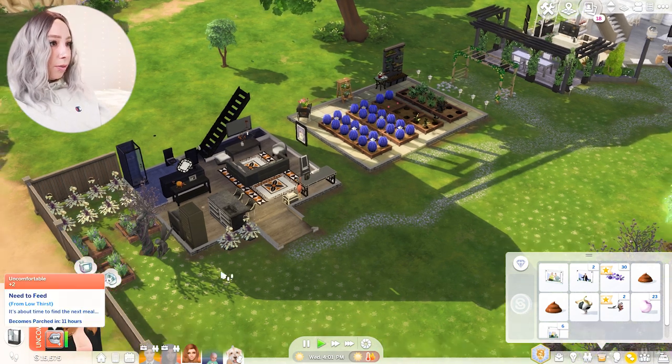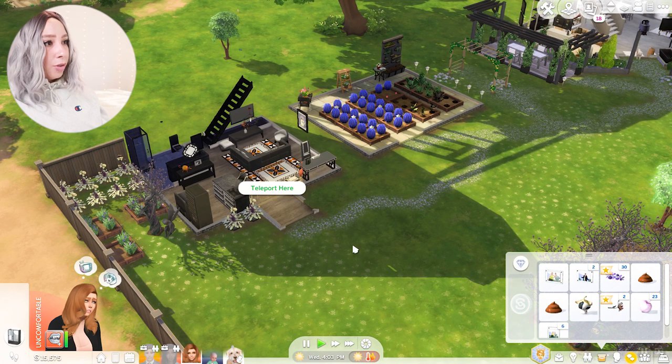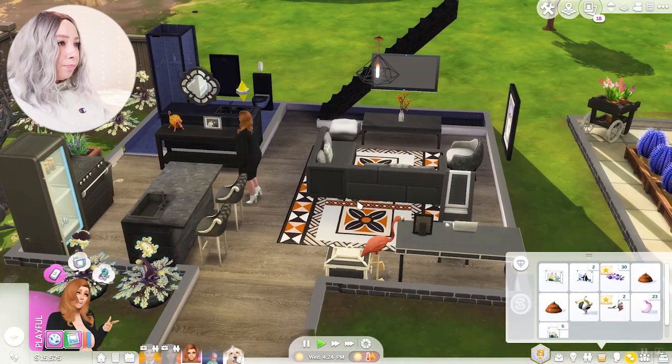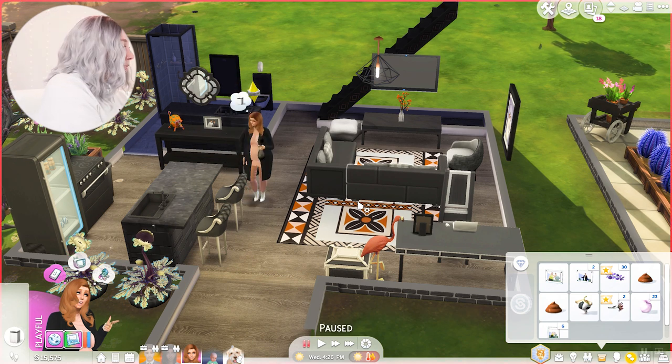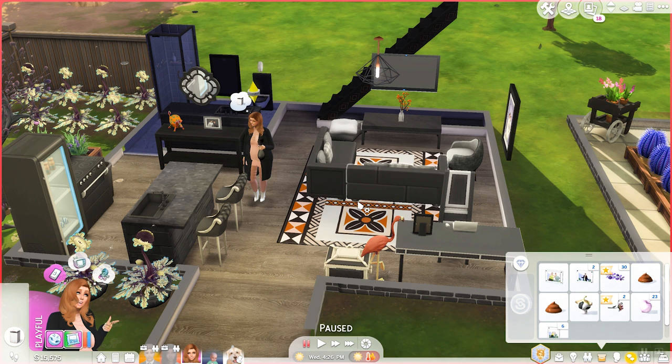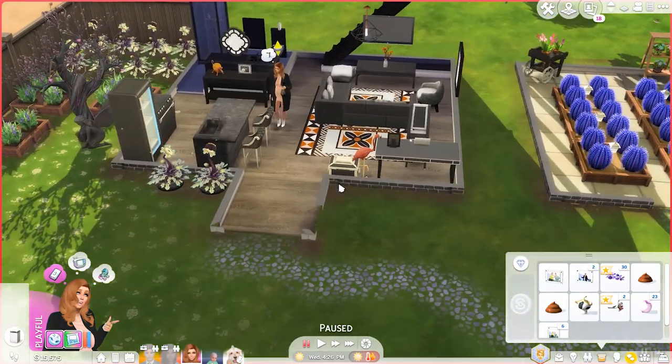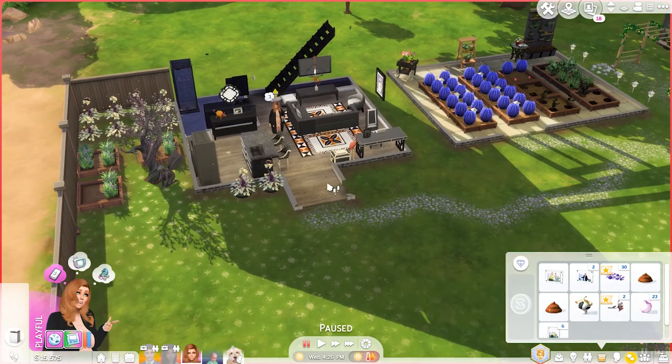She's uncomfortable from low thirst. Okay, we need to figure out how to make plasma packs. Alright, I'm gonna look it up because I have no clue how to figure it out. Oh, okay, so you make plasma packs from fish and frogs. Okay, I thought you made it from plasma fruit for some reason, but that is so not the case.